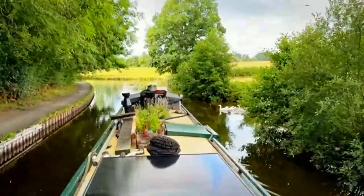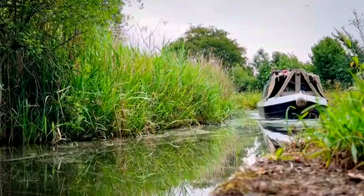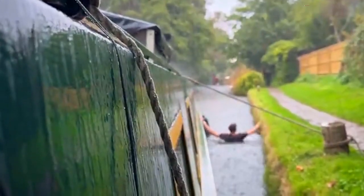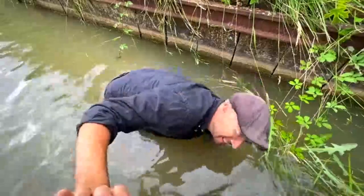For over a decade I've been exploring Britain's rivers and canals, camera in hand, filming every bump, scrape and tricky situation. And there's been a fair few over the years. Yeah, nothing I could do apart from just watch my camera go straight into the canal.